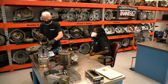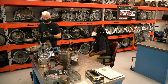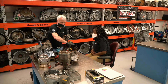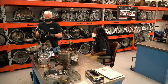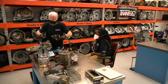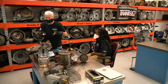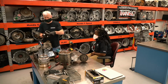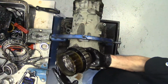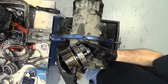This is the reaction carrier, and this is the reaction internal gear. The reaction internal gear is connected to the output shaft. So these are the parts that are connected to the output shaft, my input carrier and my reaction internal. I'll lay that over there. Then these two parts, the input internal and reaction carrier, are lugged and splined together.